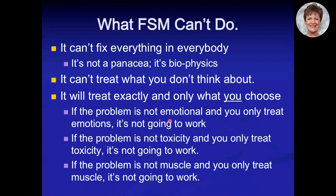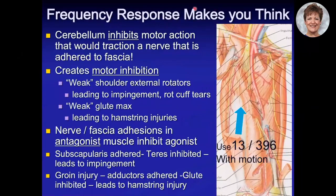If the problem is not emotional and the practitioner only treats emotions, it's not going to work. If the problem is not toxicity and the practitioner is convinced that everything is caused by toxicity, it's not going to work. If the problem is not the muscle and you only treat the muscle, it's not going to work. So the challenge that we have with FSM is that it requires a thoughtful, educated practitioner that can learn to think outside the box. And thinking is what makes FSM practitioners different than maybe other practitioners.